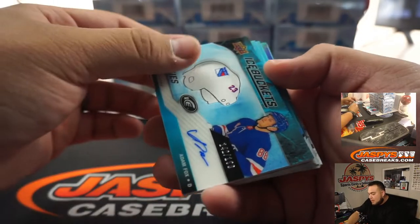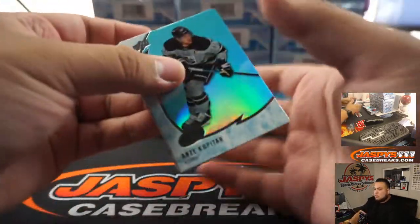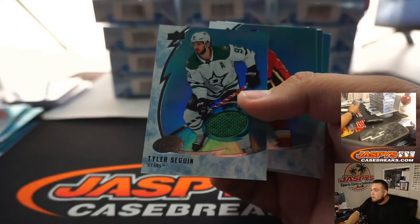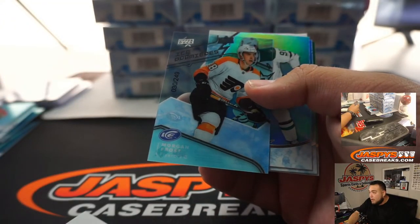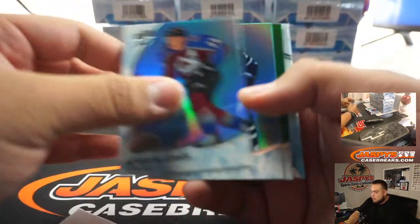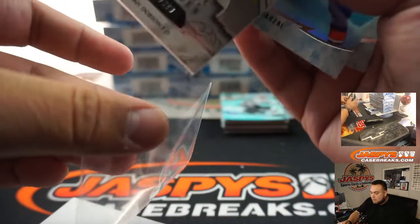And we got Ice Buckets. Adam Fox for the Rangers to 199. Rangers, Winter Robert. And Adam Fox to 399, exquisite rookies. Tyler Seguin. Out of 249, Morgan Frost, level 2. And Rhett Gardner to 999. We got an autograph here of Varno. Noah Dobson, Islanders. Base exquisite rookie.